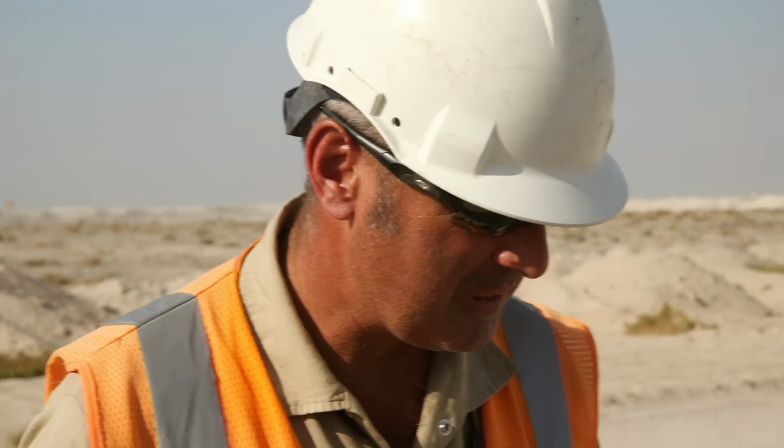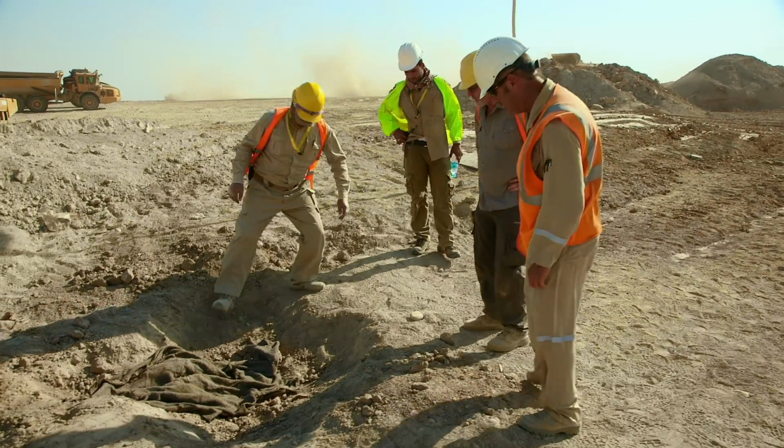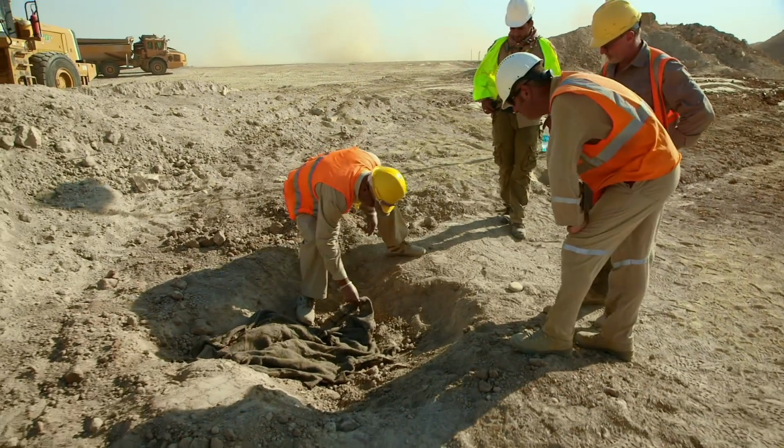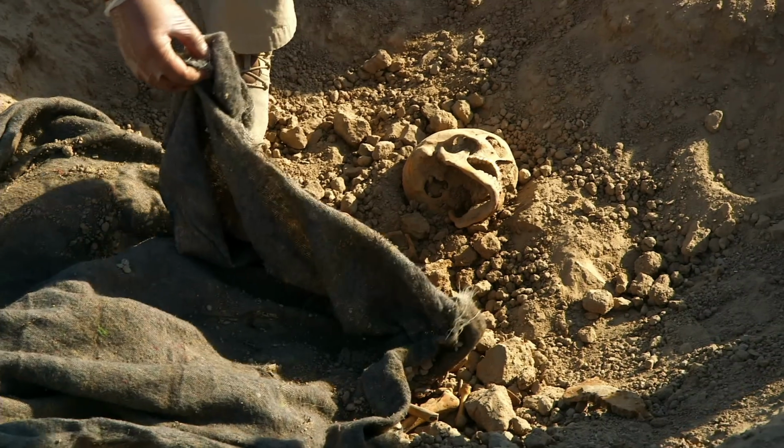Let's see, I've taken photographs, I've got the grid. Adam, can you pull this back please so we can have a look? Yes. Have we got no uniform? No, sometimes we find uniforms with them?